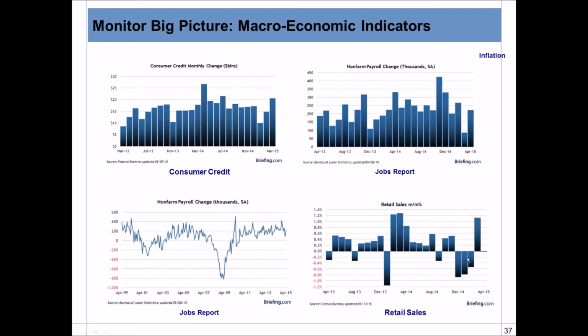Retail sales, a little choppy. The problem is that we had a lot of savings at the gas pump, but it was not translating into sales at the malls. People were still just holding on to what they're saving, holding on to that money to pay off debt. If you look at the retailers, XRT is one of those ETFs that shows all the retail companies, and it's been rolling over. Retail sales have been a little weak.